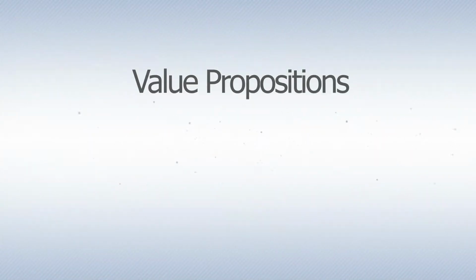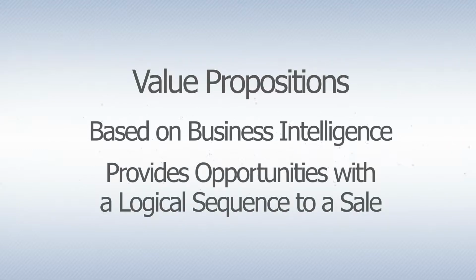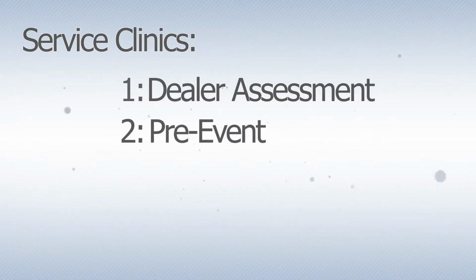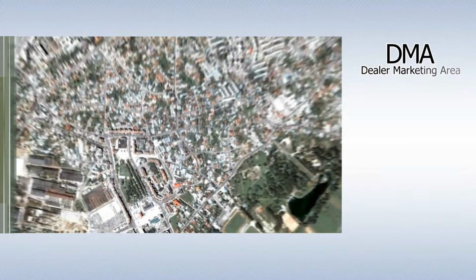Our value propositions are based on business intelligence that provides opportunities with a logical sequence to a sale. For service clinics, here is that sequence that will cover 4 critical areas of expertise. 1. Dealer assessment. 2. Pre-event. 3. The event itself. And 4. Post-event. In the assessment sequence, we know that every successful service clinic starts by identifying the dealer marketing area.